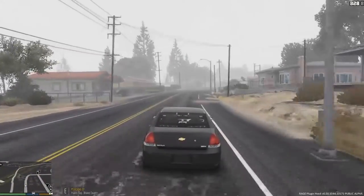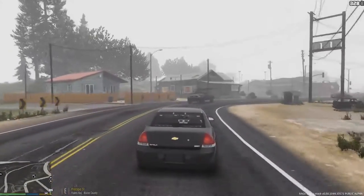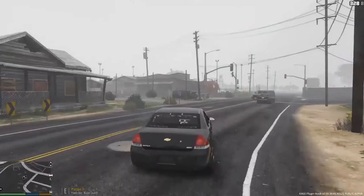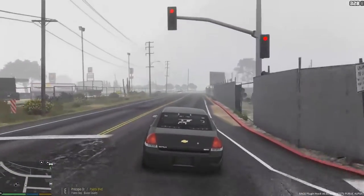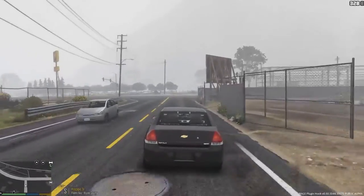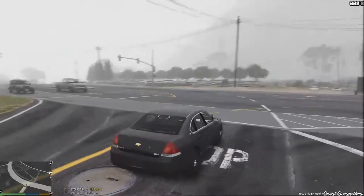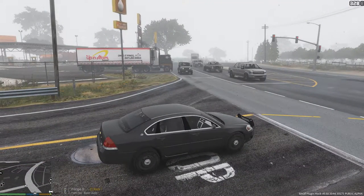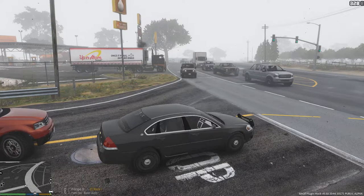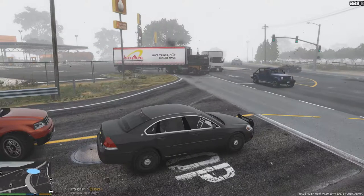People are always driving too fast there and I think it's time to catch a few of them from the road. I'm going to go through here. I'm going to wait for those lights. There's always speeders. Oh, Up-n-Atom Burger truck. He got some issues there.